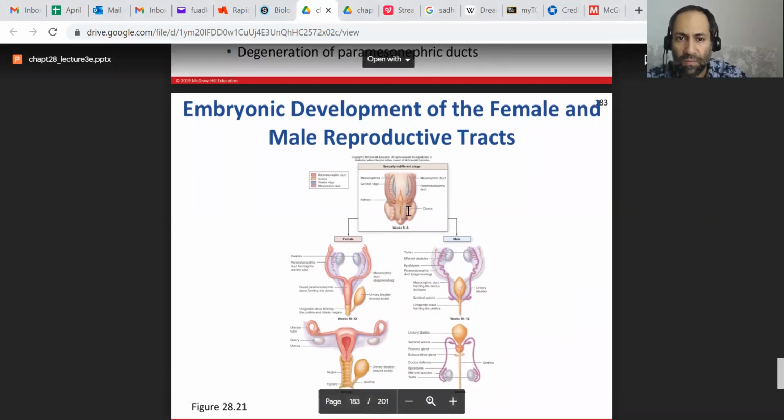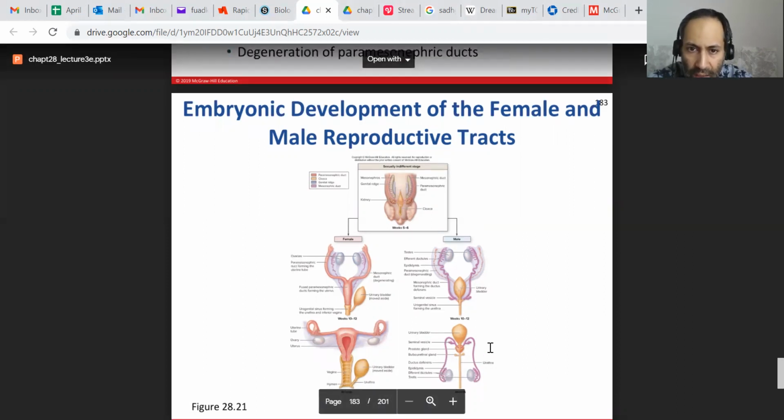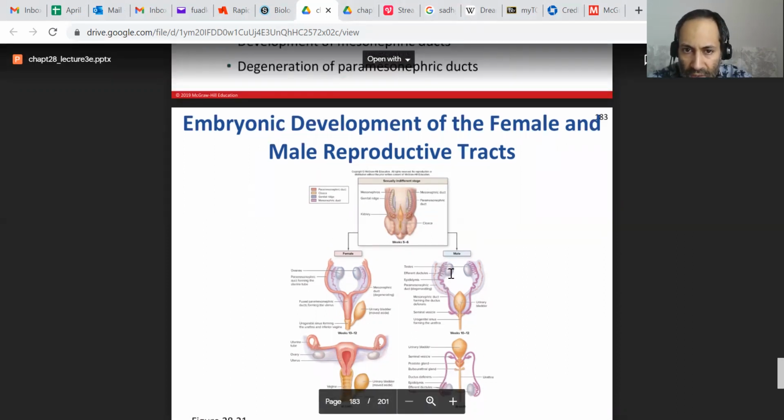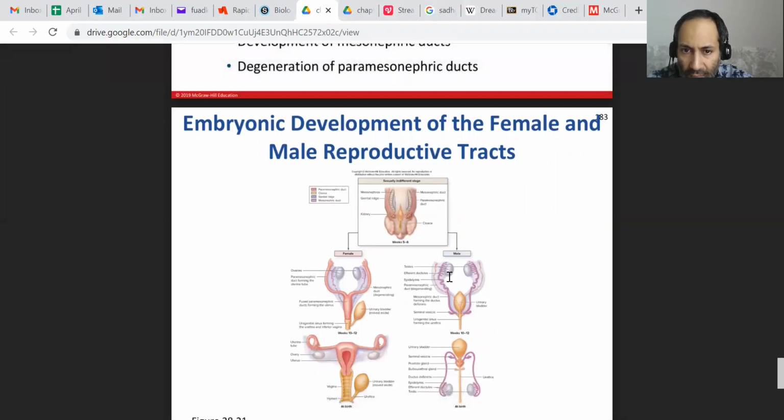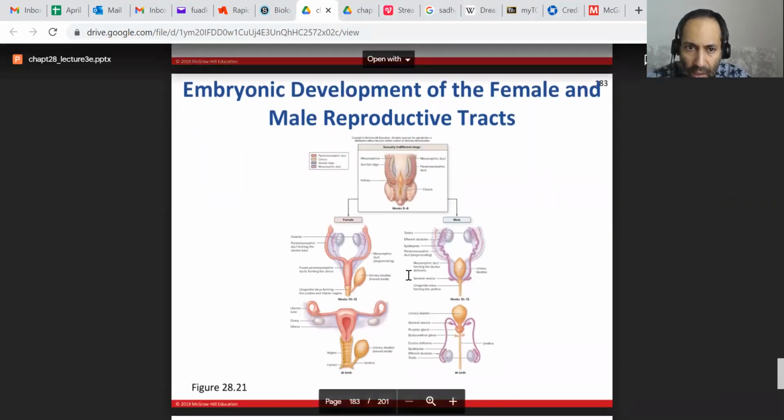Okay, so what you're seeing here are what are called the primordial genital ridges, this area in the pelvic region, right? So if you do inherit the SRY gene on the Y chromosome from dad, then you start developing male structures here. So as you can see, the two testes, right, which will eventually become testicles when they descend down into the scrotum. You can see the vas deferens here, right? The epididymis, all of those structures developing along with time.